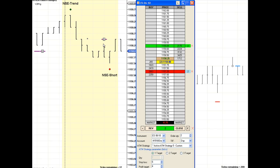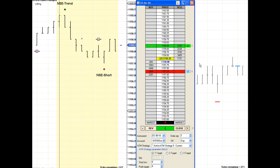If we weren't in no zone and the next NSE were valid, I could try to take more money off the trade. But it's not valid. The next NSC would not be valid, so I'm just going to try to take 4 ticks off this 1-to-1 risk reward, and we're already up for the day, so 4 more ticks would just make it a really good day.